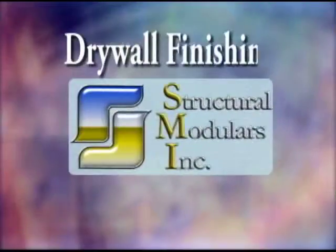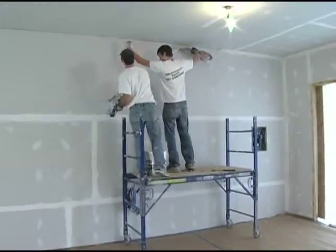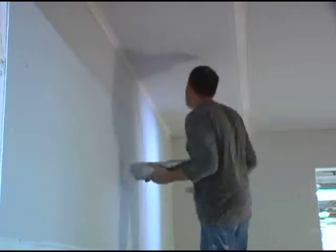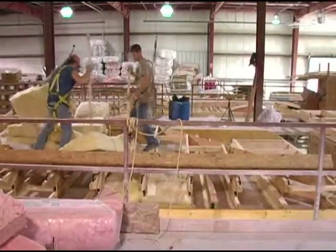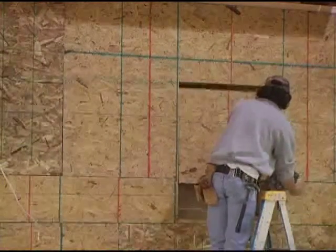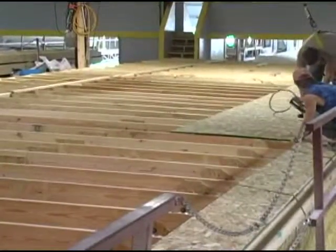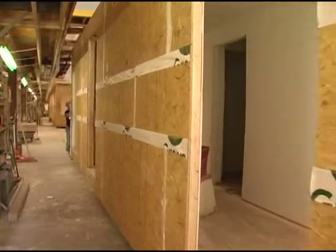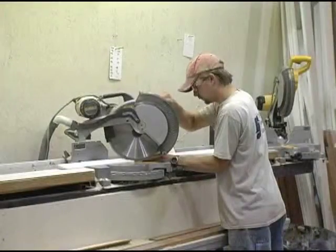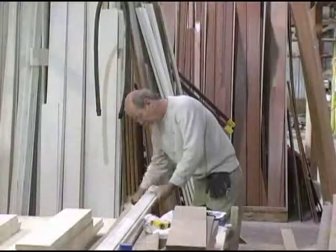As we progress down the production line, drywall finishing continues, and it receives final sanding and 2 coats of primer. Structural Modular sprays on the primer and then uses rollers for a uniform finish. Ceiling insulation is completed, door and window openings are cut out and checked for accuracy. Preparations for roof sheathing are made, and again we are ready to move the module down the production line. There are many tasks to be completed. Some items from previous stations are finished here and new ones are started.